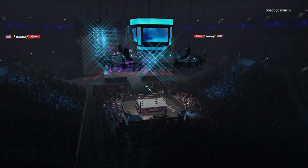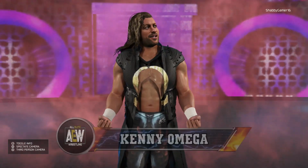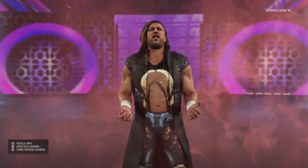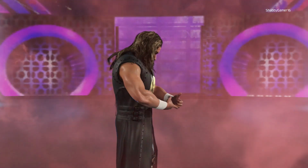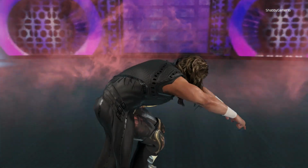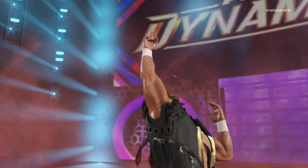I'm really happy. I think the fact that people have been making cores for years, they've got all their logos, everything already saved in folders and all that sort of stuff, making people like Takeshita and Omega has become a bit easier for some people. And the fact that they actually have a Kenny Omega entrance here by the looks of it, it's not far away, is it?